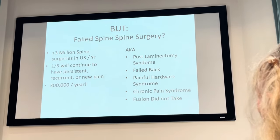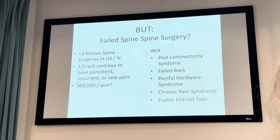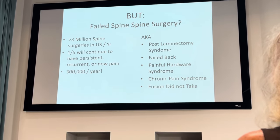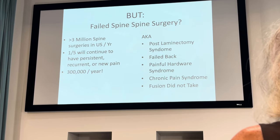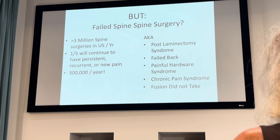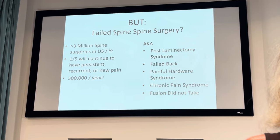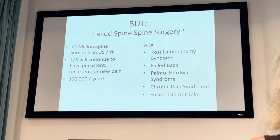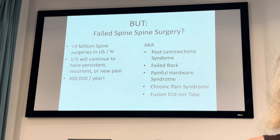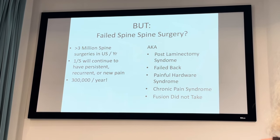Okay, but with all these surgeries being done, there's over 3 million spine surgeries done in the United States a year. And statistics tell us that 1 in 5 patients will continue to have the same pain, a new pain, or recurrent pain. And if that's 300,000 a year, and we've been doing these things for at least 20 years, that's a lot of people who have what's commonly referred to as post-laminectomy syndrome, failed back surgery syndrome, painful hardware syndrome, chronic pain syndrome, fusion didn't take. Okay? And I can tell you that trying to fix these problems after they occur is not an easy operation.